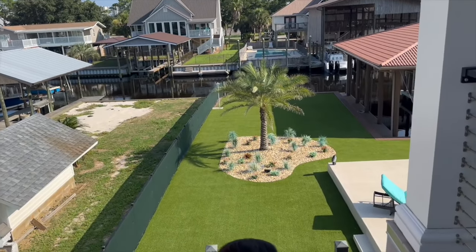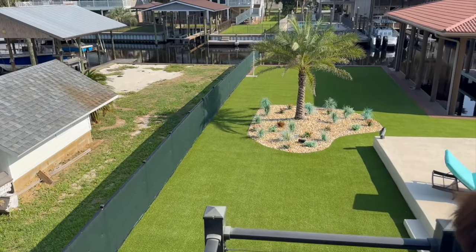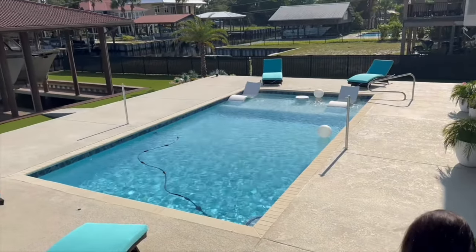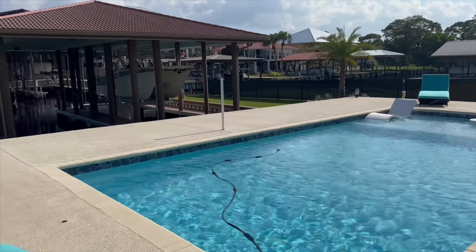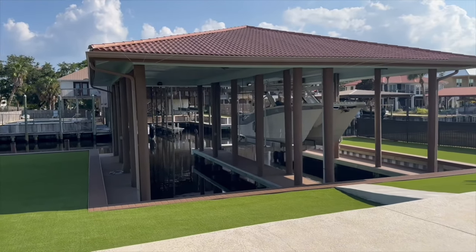The stairs are made out of a Trex material, so it's going to last. It has a 25-year warranty. Very high-end material. This is very clean, very well taken care of. Because of the gate, there's a lot of security. So if you're a family interested in this home, you're not going to have to be concerned about your children. Very highly secure.